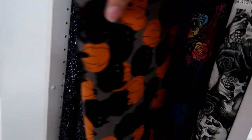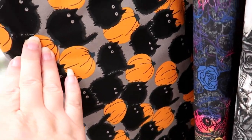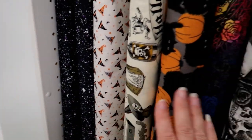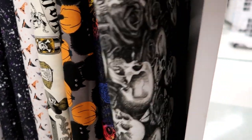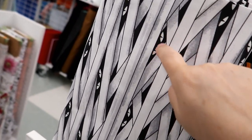Okay, this is kind of funny. The cat, that is so funny. He looks like petrified, all puffed up. Witches' hats. Roses and skulls. Oh, I almost missed this. This is kind of a combo of like mummy maybe with some cat eyes almost.